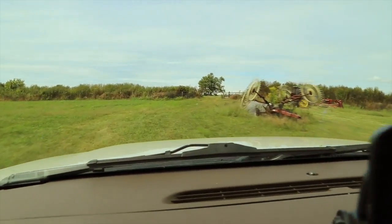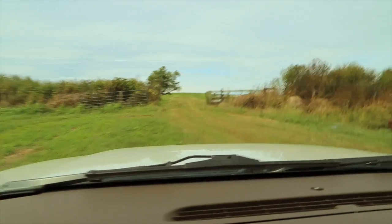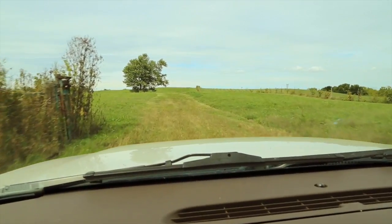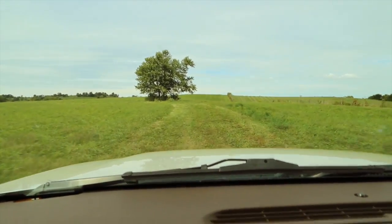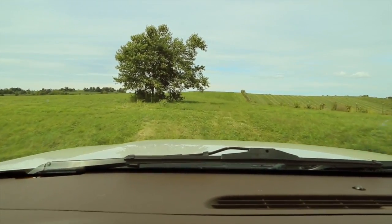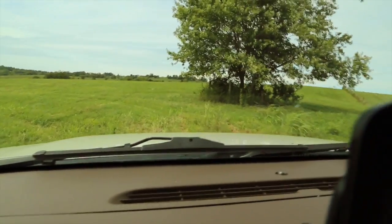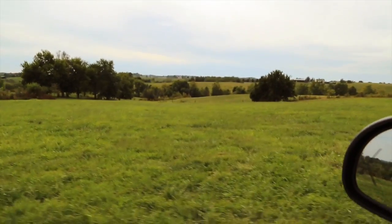Okay, so this is the first field. You know, when you own it, you'll have all kinds of nicknames for all these fields. At our farm, we have the Little Woods, and the Hickory Woods, and the Horseshoe, and the Airstrip, and we've got all these little nicknames. Makes it a lot easier to find things. And you'll name your fields too, I'm sure.